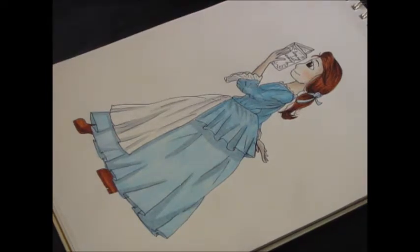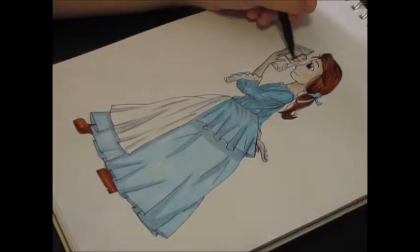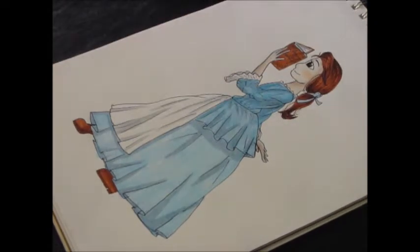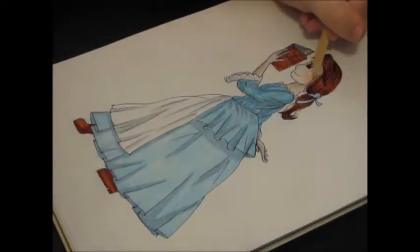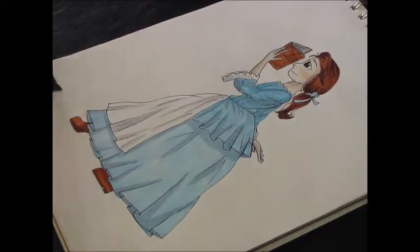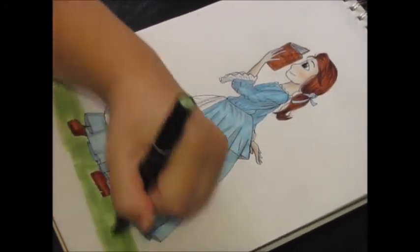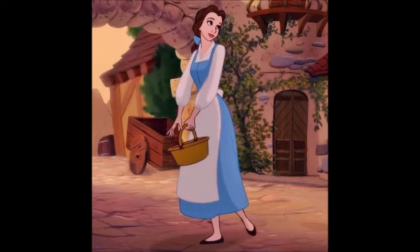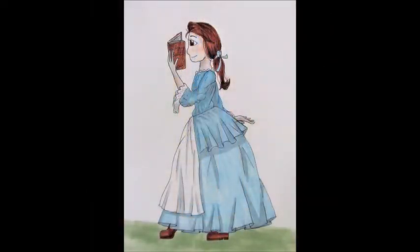As for the drawing itself, I kind of had to force myself to do a side view, because I don't like drawing side views, and I'm terrible at faces from the side. But if I don't ever do them, then I'll never improve, so that's why I kind of had myself do this sort of simple side view design. And this here is the finished drawing.